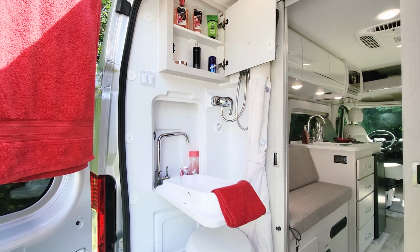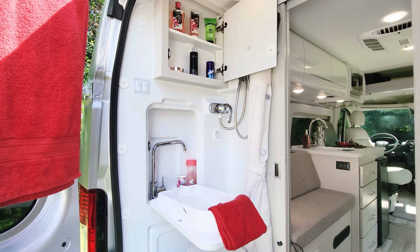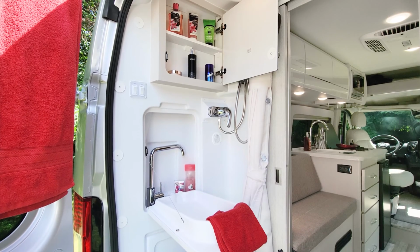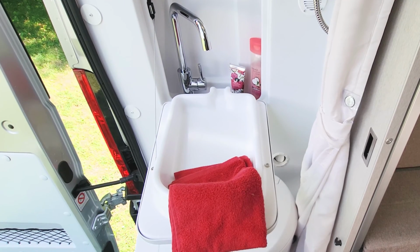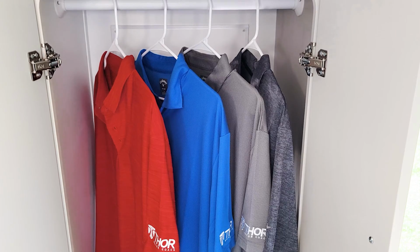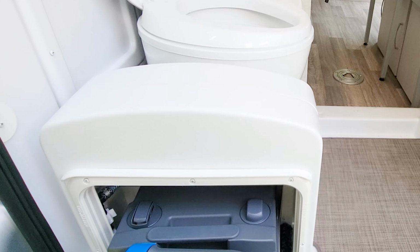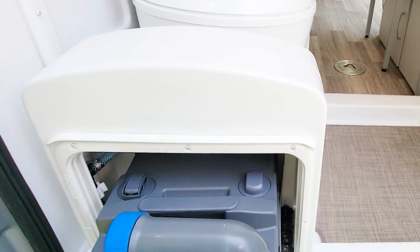In the back of the 18G, we have a wet bath. You really can use this instead of a campground bathhouse or stopping at a gas station. Wash up and clean up with the flip-down sink. You have a shower back here, a medicine cabinet, a closet for storage, and a cassette toilet that is easy to empty, and we're going to talk about plumbing when we head outside.